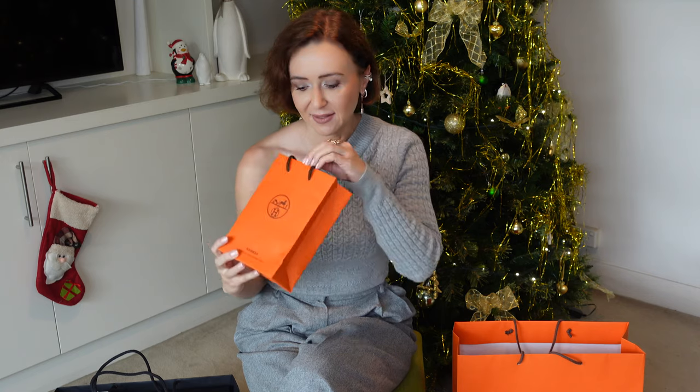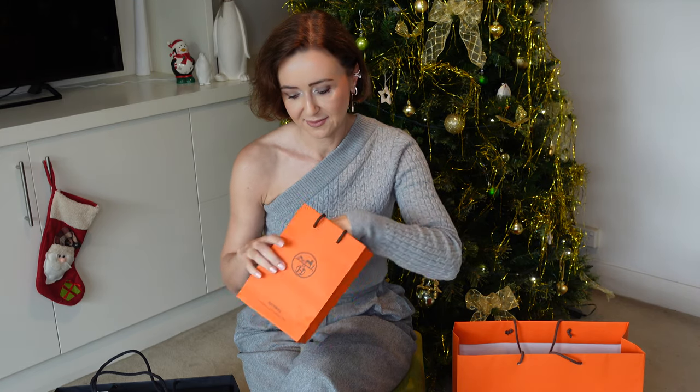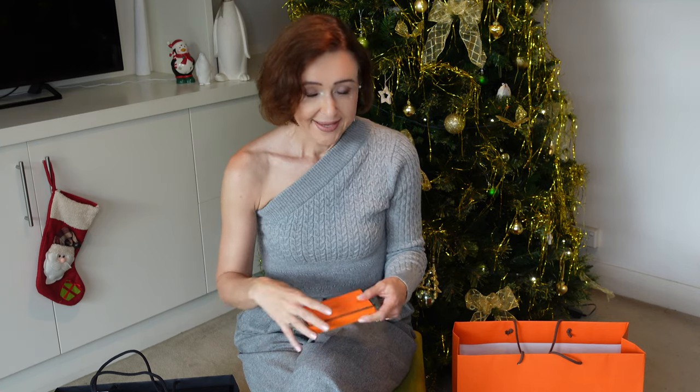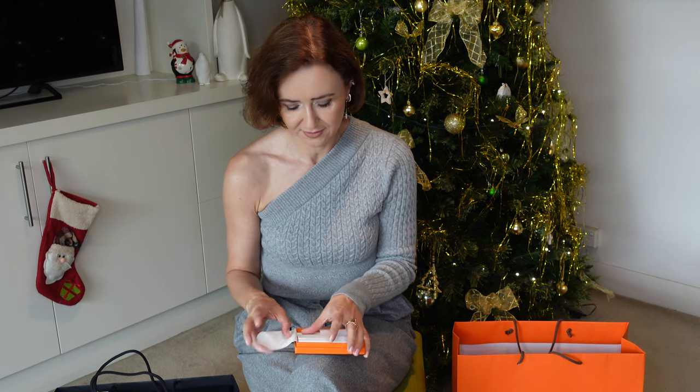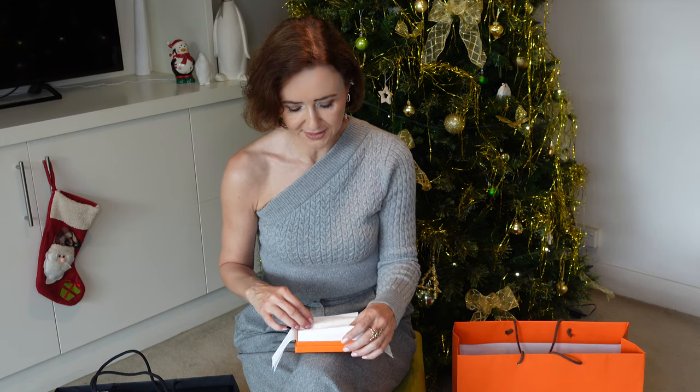The next item comes in this little bag and this little box. There you go. Again, I am not a big fan of SLGs, but still wanted to have at least one SLG from Hermes, Louis Vuitton and Chanel. But definitely not more, because I don't see the point of changing SLGs, definitely not every day.